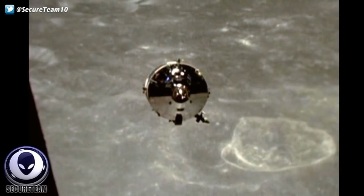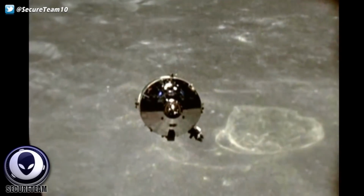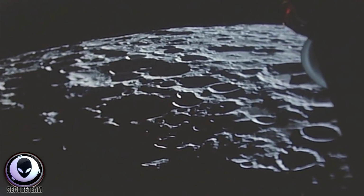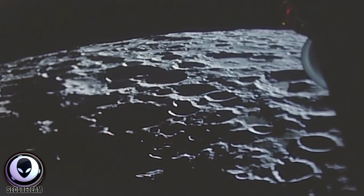And again, it would seem to be much closer to the moon, but look how big it is. I mean, you can still get a pretty good shot of this thing, so I would have to say that this thing is of at least a moderate size, whatever that object was. Here, and again, this is also from Apollo 10. The Apollo 10 mission, we captured a ton of UFO activity, both in photographs and film footage.